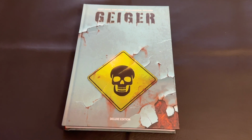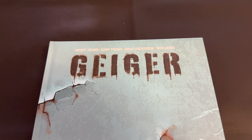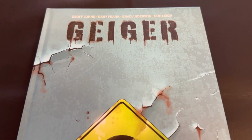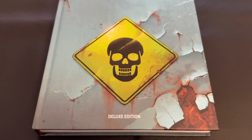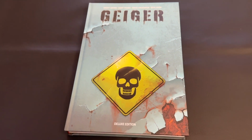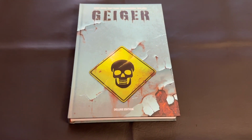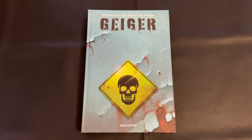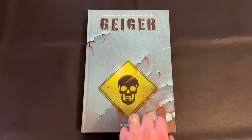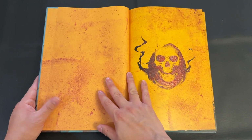Taking a quick break from omnibus format, this is an oversized hardcover edition for Geiger by Geoff Johns and Gary Frank. This is the deluxe edition that they came out with over at Image Comics as part of their Ghost Machine imprint. This is a really great series, a really great book. This collects the first main volume of Geiger. I know they have a current ongoing series that's sort of a volume 2, but this collects that first sort of mini-series for Geiger along with portions of the 80-page giant, some extras, and some things like that.